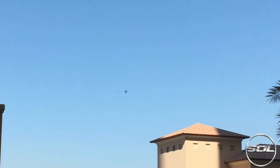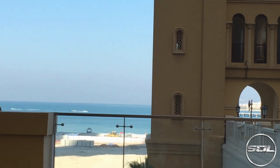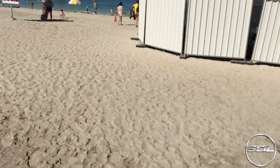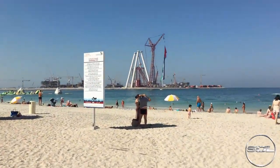Looks like it's falling out of the sky. I hope it's supposed to be doing that. I think it is. Whoa. Really? What? Oh, wow. Here we go. We're touching down on the sand, and you come to Dubai for the beautiful backdrops.